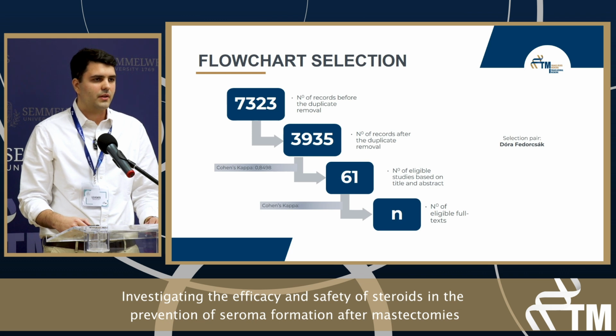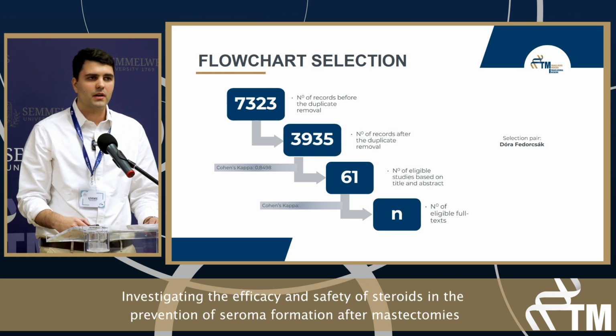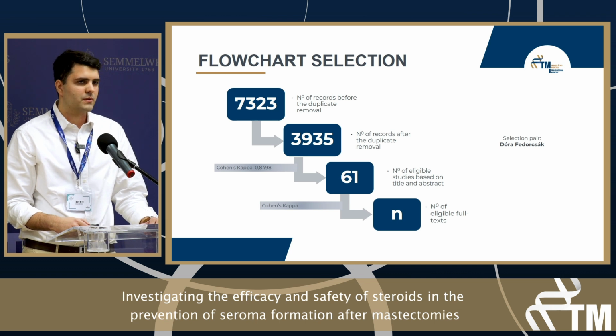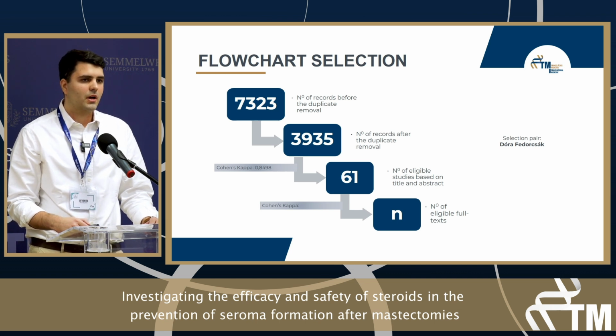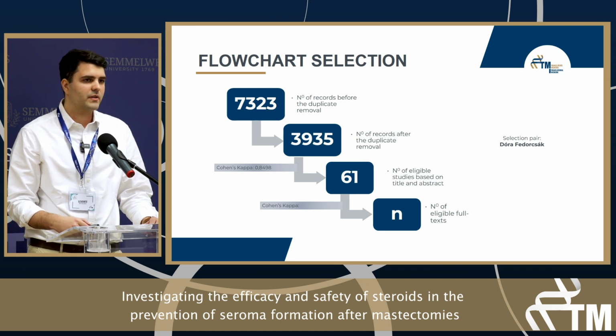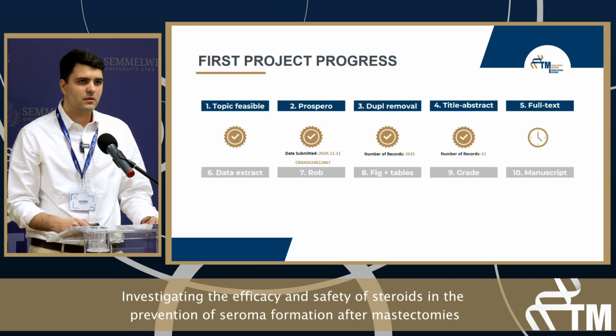After the search, we had over 7,000 articles. After the duplicate removal, we went below 4,000. And after the title and abstract selection, with my selection pair Dóra Fedorcsák, with a Cohen's kappa of 0.85, we had just over 60 articles. As you can see on the first project progress, now we are at the end of the full text selection. We are proceeding well, and then we will continue to data extraction.